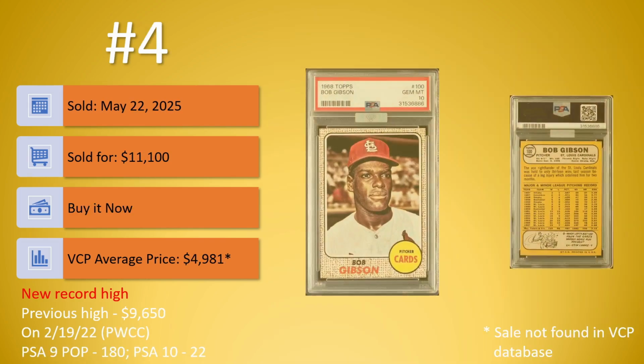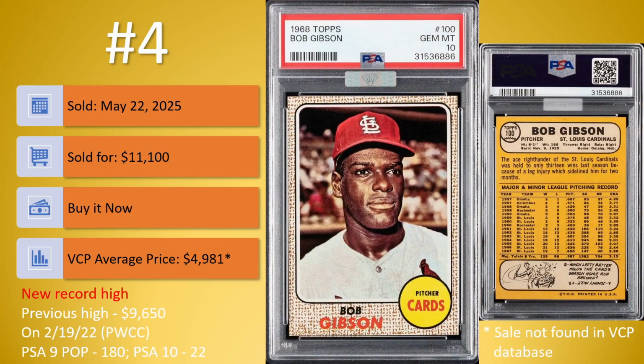At number 4, we have this 1968 Topps Bob Gibson in a PSA 10. This one sold on May 22nd for $11,100. It was a buy it now. The current VCP average price for a PSA 10 is $4,981. So this sale here at $11,100 represents a new record high sale for a PSA 10 copy. The previous high was $9,650 back in February of 2022 through PWCC. Now, there have been 180 copies graded a PSA 9. This copy here is one of only 22 that have been graded a PSA 10.